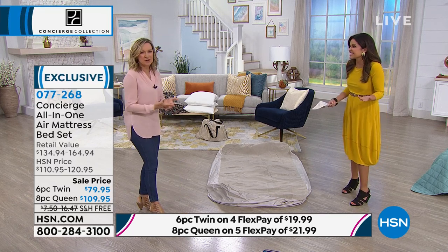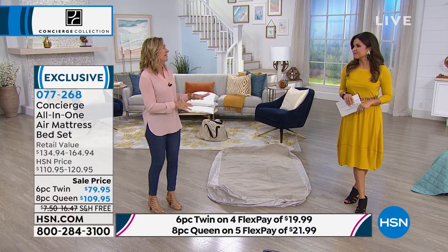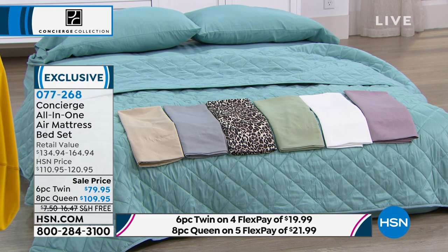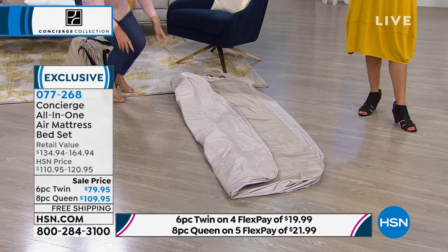Oh my gosh, it's everything. If you're a grandparent and your grandkids come to visit, there's something about having your own bed, putting it wherever you need to put it. Oh, my bed's done. Let me turn this off. Here we go. It's done, and I love it. It takes all the air out. Less than 2 minutes. You can simply fold this up.